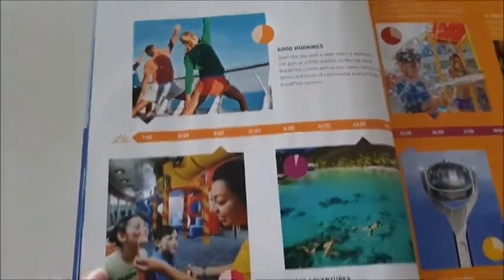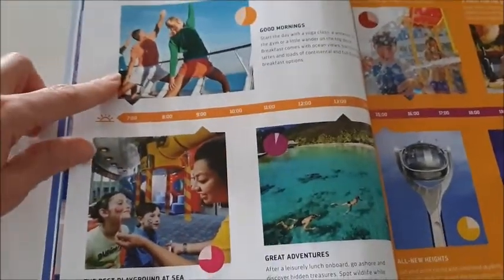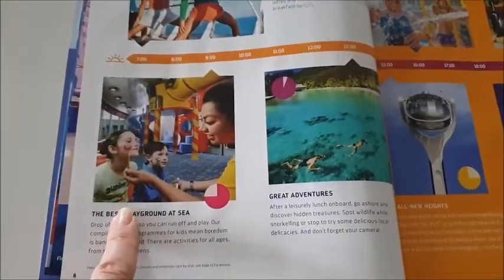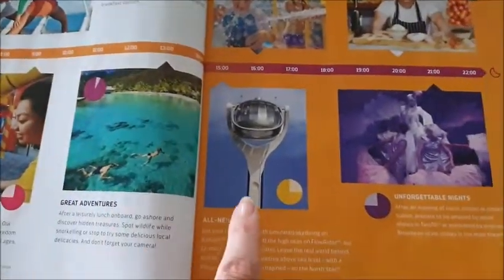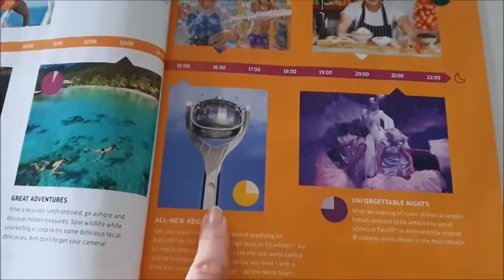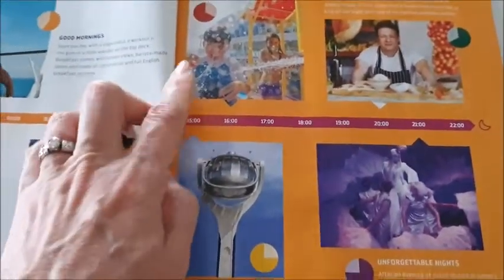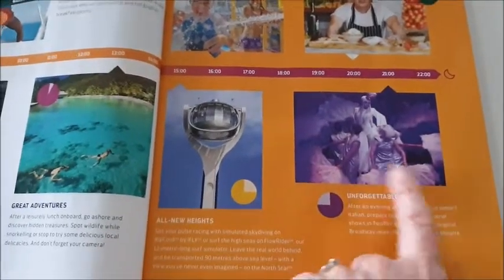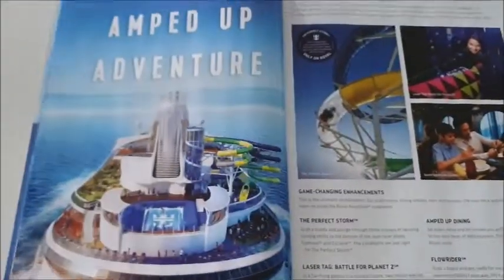All right, 24 hours of possibility. Now, not that I'm going to get up early to go to the gym, but, you know, it's nice to try. Drop the kids off at the kids club in port. Let's go snorkeling. This is the North Star, which is amazing views on board Quantum class ships. We've got Splashaway Bay, very nice. Specialty restaurants and the shows, outstanding. Again, you cannot be bored on board a Royal Caribbean ship.